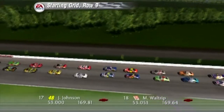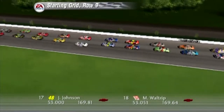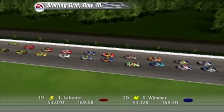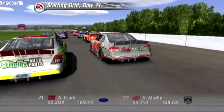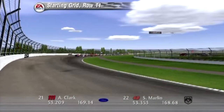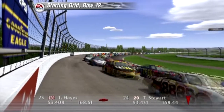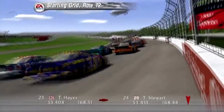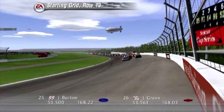In the 9th row, we have the Lowe's Chevrolet and the Napa Auto Parts Chevrolet. In the 10th row are the Kellogg Chevrolet and the 46 car. Starting the race from row 11 are the 111 car and the Ganassi Racing Dodge. The 12th row has the 125 car and the Home Depot Pontiac. Starting the race from row 13 will be the 99 car and the America Online Chevrolet.